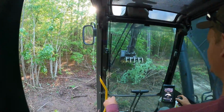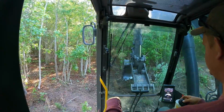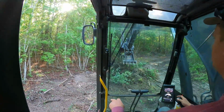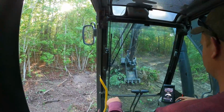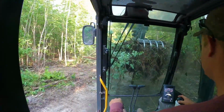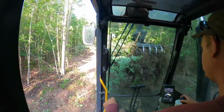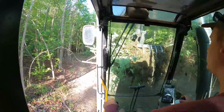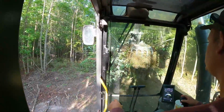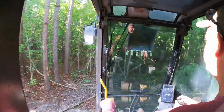See how big of a mess it makes trying to clean up stuff that has been pushed over for 2 years, 2 or 3 years. It just becomes giblets. About 50 more times and I should have everything cleaned up.